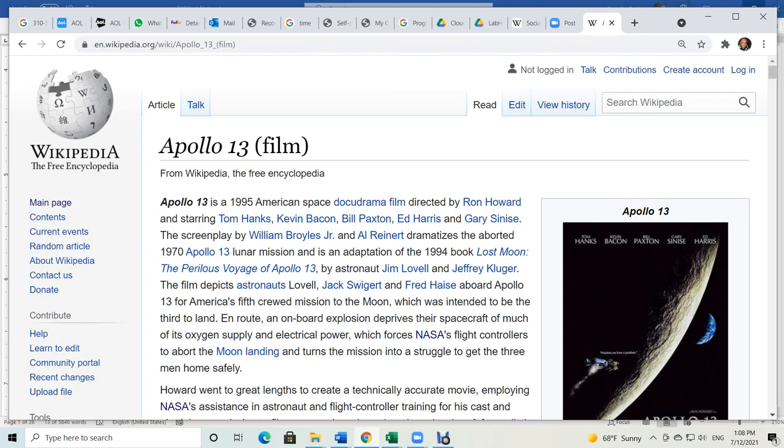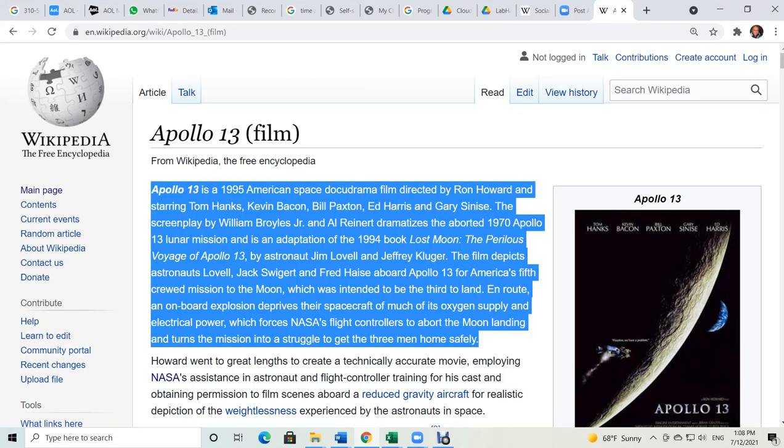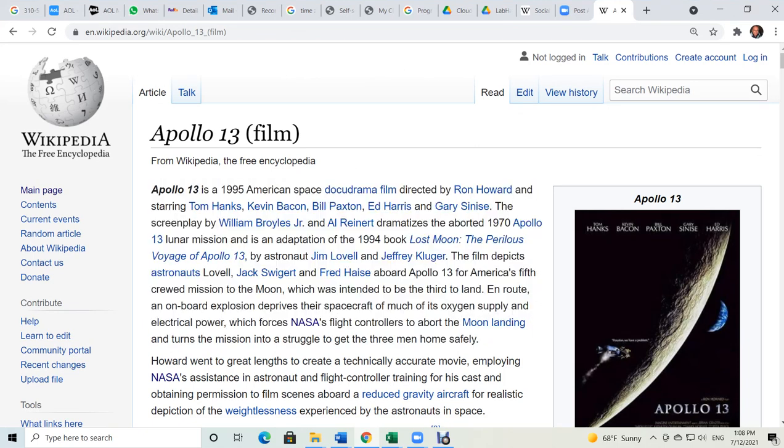I was at NASA when they did this movie, and I was following closely. Here you go, docudrama film, Ron Howard. Ron Howard was the director. What year was it? 1995.